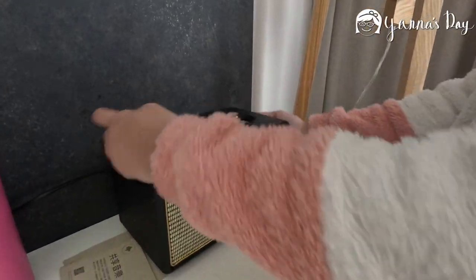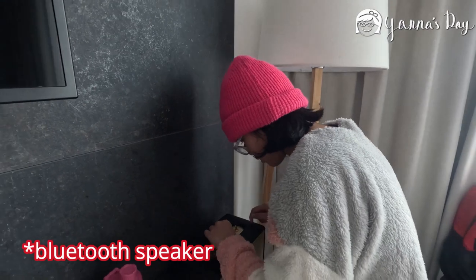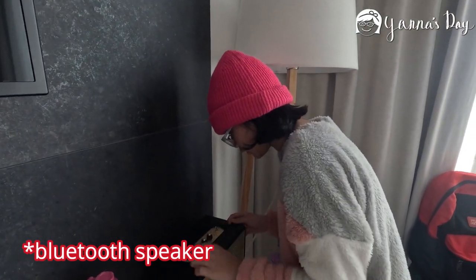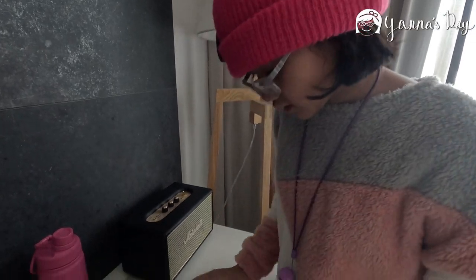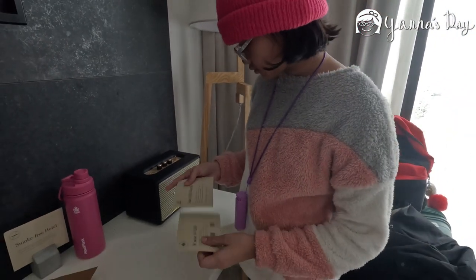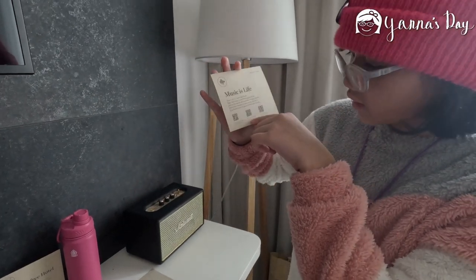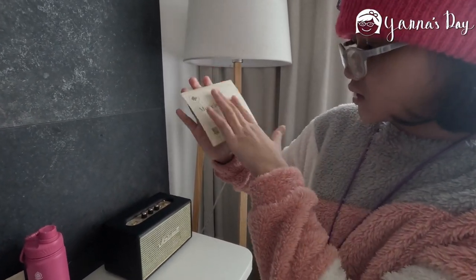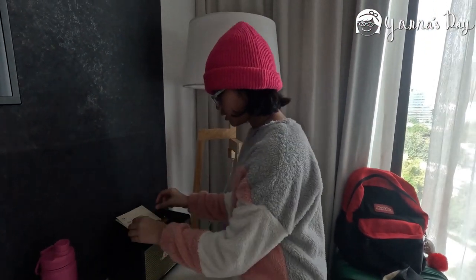This is like a vintage old music box. There's the bass, there's the treble, there's the song of the week. There's even Bluetooth, so you can put your Spotify. And here it's in a different language. So there are codes of the Spotify playlist, so you can connect.